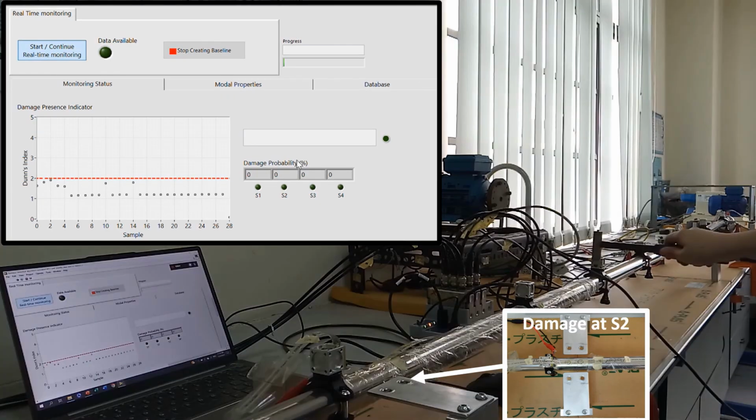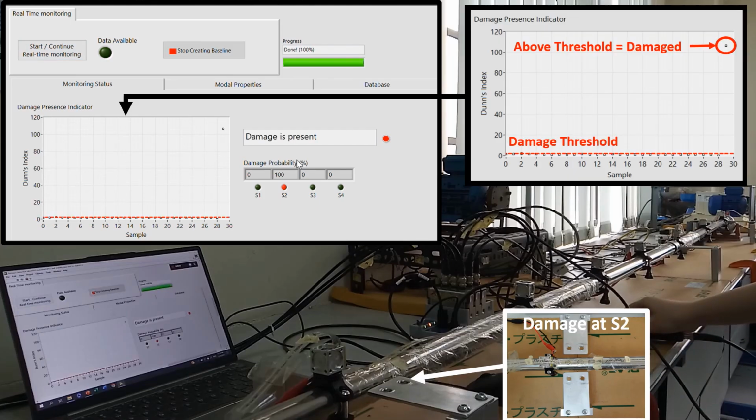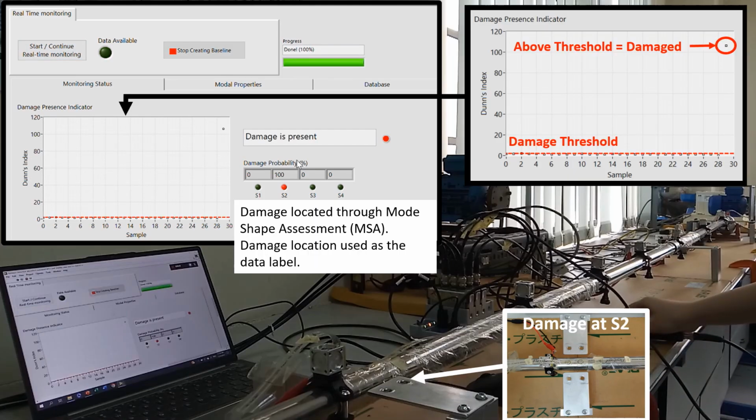Let's see how is the scheme's performance when an unseen damage case happens. It is observed that it can detect it as a damage event and correctly locate the damage support, which is at support 2 using the MSA method.